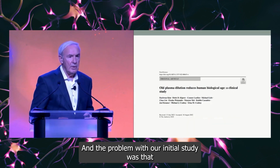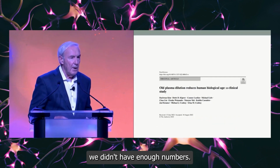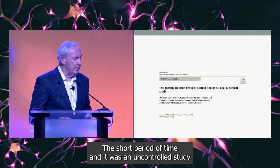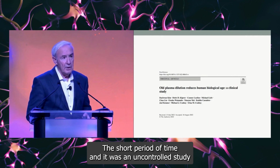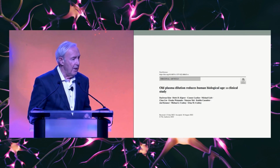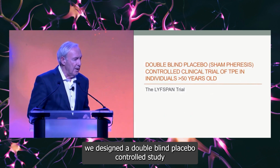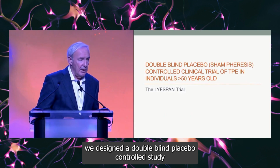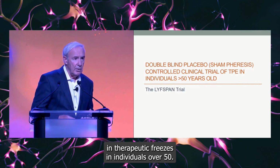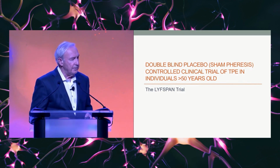And the problem with our initial study was that we didn't have enough numbers. This was done in only 6 patients in a short period of time. And it was an uncontrolled study. And all the results came from one single laboratory. So based on that, we designed a double-blind placebo-controlled study in therapeutic apheresis in individuals over 50. This is known as the lifespan study.